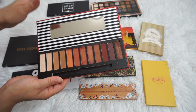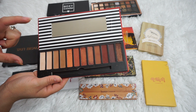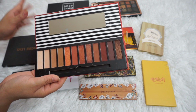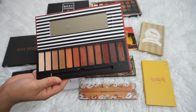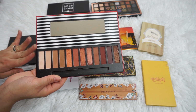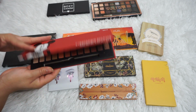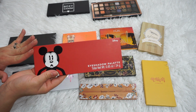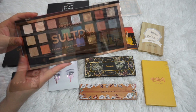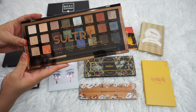It does blend. It works just as good as the Urban Decay Heat palette, but the only problem that I have with this one, same problem that I have with the other palette from Urban Decay, is that a lot of the looks do end up looking the same. So I only reach for this when I really want to make an orangey look, then that's when I grab the palette. But really cute. It was, like I said, really affordable. It was only like $8 I think. I'm not sure.